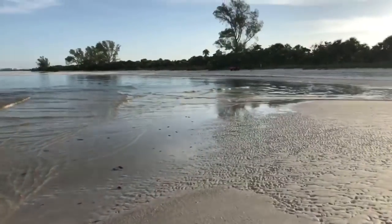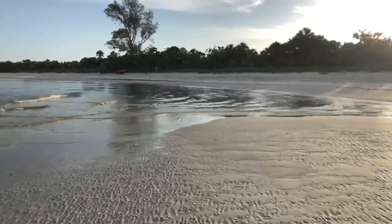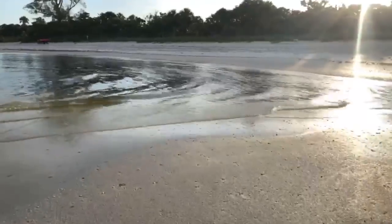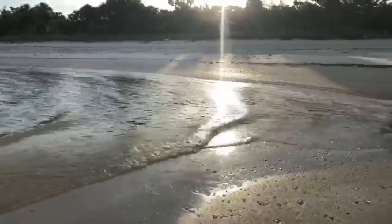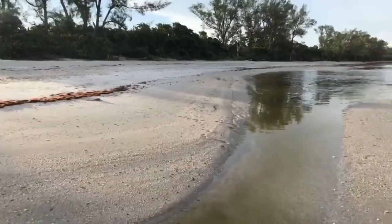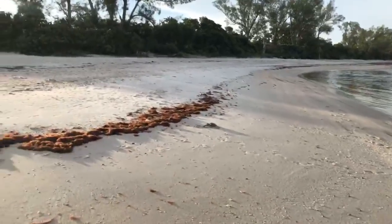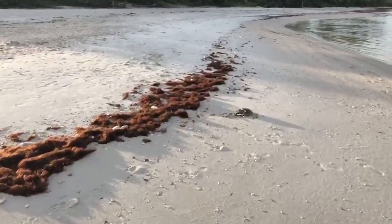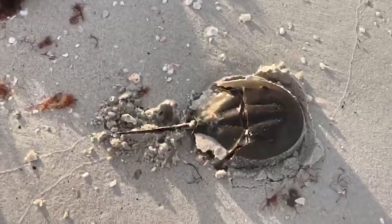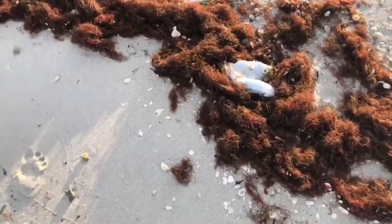But I'm just out on the sandbar, just off of Area 4 Beach. I'm gonna head back up onto the beach. It's not been a very pleasant beach walk this morning. Not very pleasant at all. We've seen a lot of dead fish on the beach. All kinds of fish. Horseshoe crabs. There's a dead horseshoe crab over here. So sad seeing all these dead animals. All this dead marine life killed from the red tide.